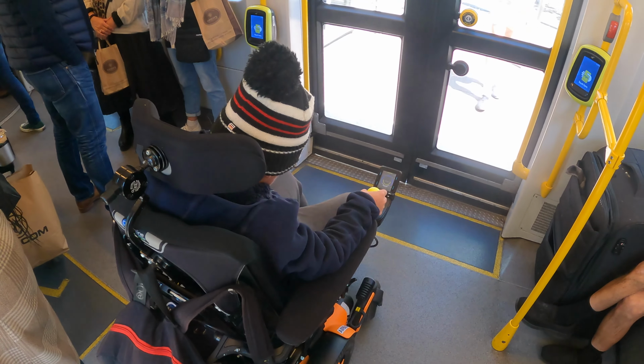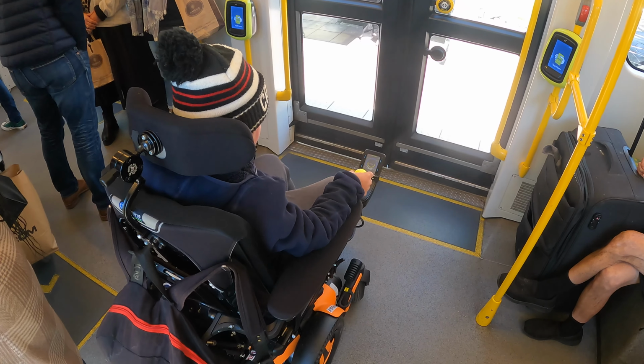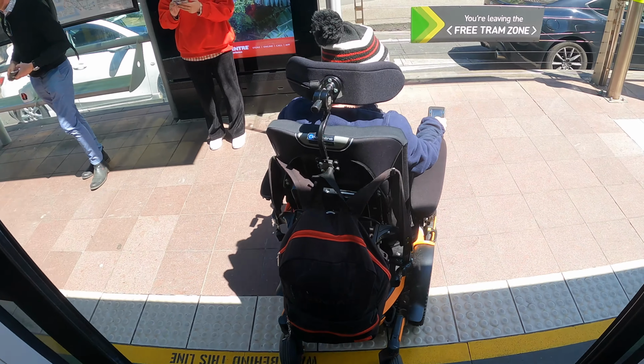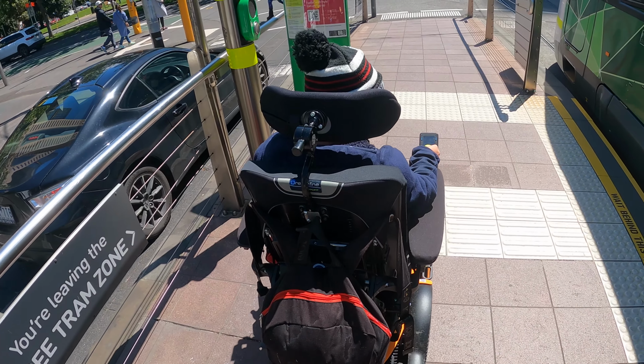When you arrive at your destination, wait for the doors to automatically open before driving off. Tap your myki when you leave the free tram zone.